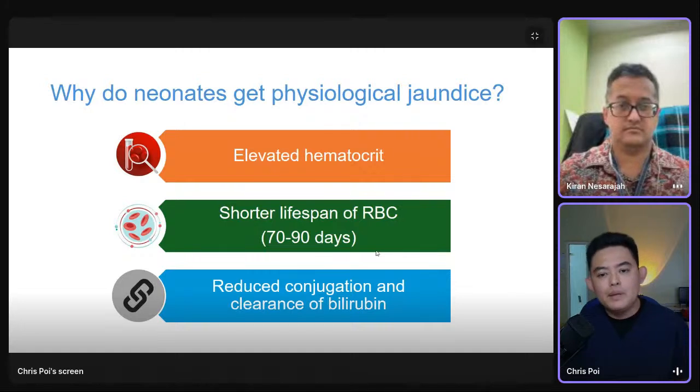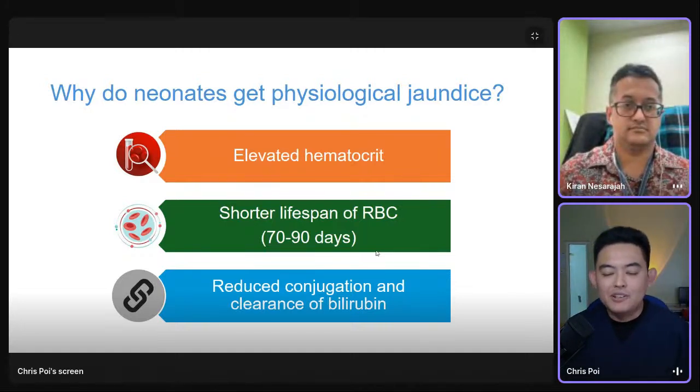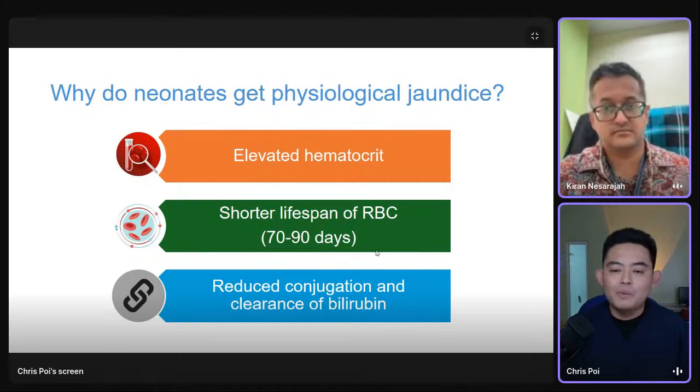In an adult patient who comes to you with dengue fever and you look at a hematocrit of 40, that will get you all jumpy and worried already. But in a neonate, the acceptable hematocrit is all the way up to 65. HbF, as opposed to HbA in adults, also has a shorter lifespan. So all this leads to increased production of bilirubin.